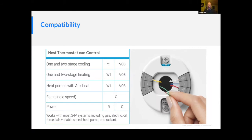So as you see, you've got a six port base plate to this thing: your Y, G, R, W, C, and the OB/asterisk. Really quickly, for the folks that are not certain, Y means cooling, G is your fan, R is power, W is heat, C is common, your 24-volt common, and OB is your reversing valve for your heat pump. Or it's additionally an asterisk for an auxiliary port.